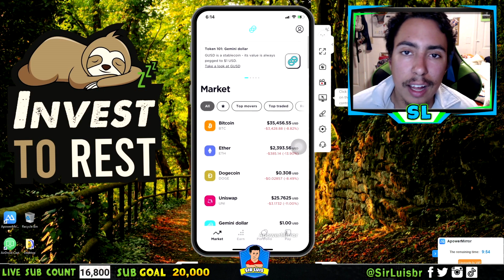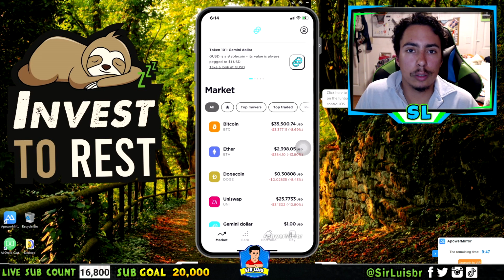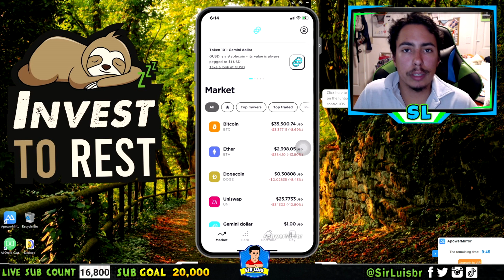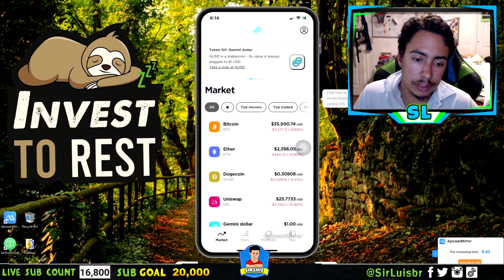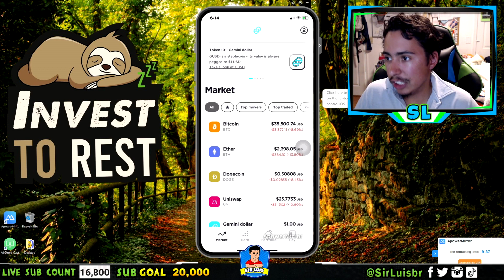Alright guys, so moving on to the fees here, which in my opinion is very important, right? I think everybody, when they're looking to get into a crypto app or anything like that, looks at the fees, whether it's withdrawal fees or trading fees, because fees make a huge impact in the crypto world. So let's look at the fees real quick.